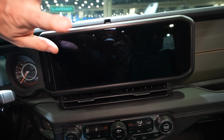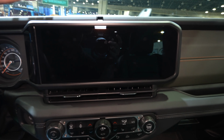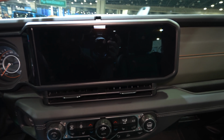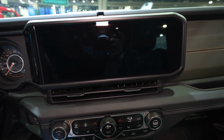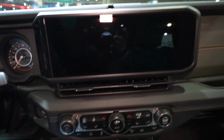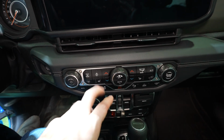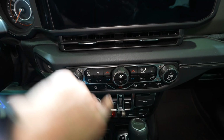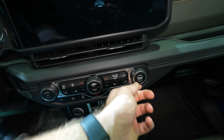Wireless CarPlay, wireless Android Auto, navigation, the whole 9 yards, Amazon Alexa connected, 4G LTE. This thing can pretty much do everything. You got your Jeep off-road pages on here as well. It's absolutely awesome. Below that we have the physical buttons for the air conditioning, as well as your heated captain's chairs buttons, heated steering wheel button, and then physical volume knobs and tune knobs.